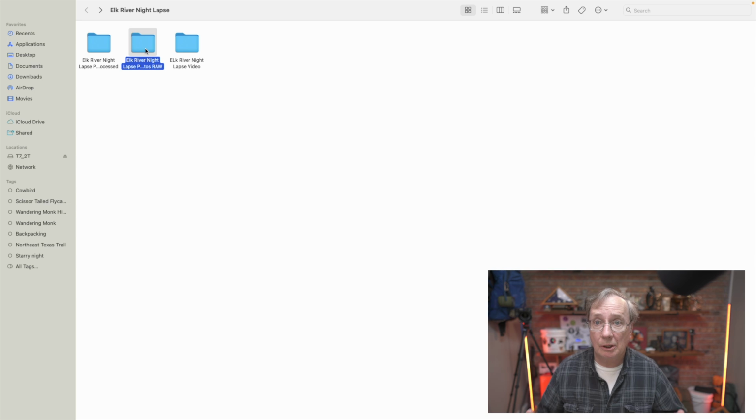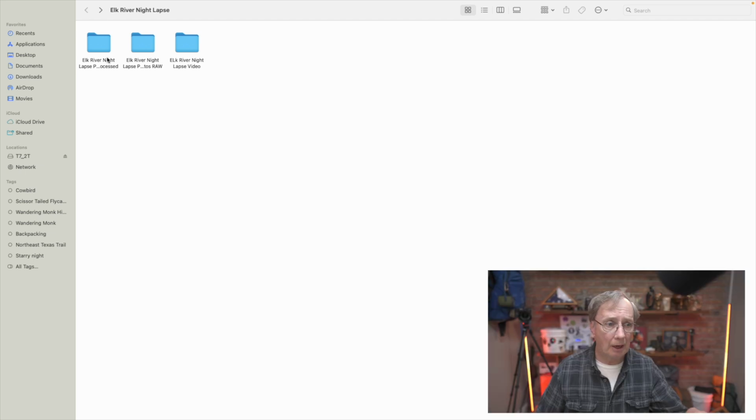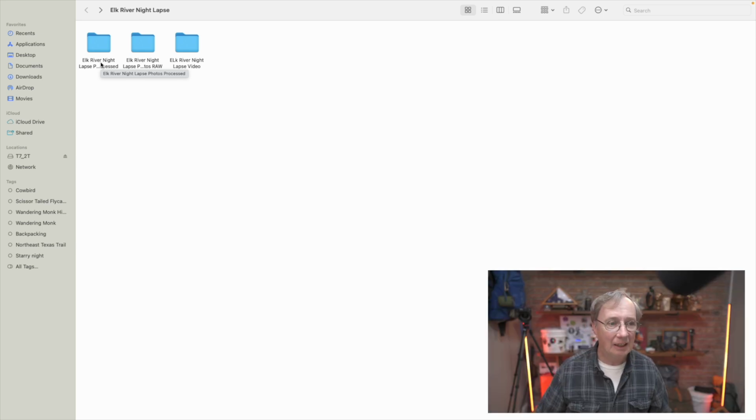One of my folders is Elk River Night Lapse raw photos. And that's where I'll put just all of my raw photos right out of the camera and stick them in this file. I'm going to process these, and I'll show you how I'm going to do that. But then I also build a folder called Elk River Night Lapse Processed, and all the photos that I process, I'll put into that Elk River Night Lapse Processed file.